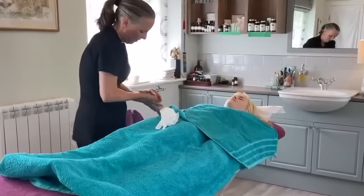Gently, gently, gently, up the sides. Lovely colour mask as well. Beautiful tone to it. Gently at the tip of the nose.